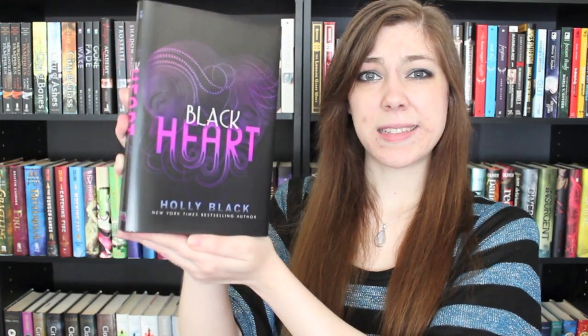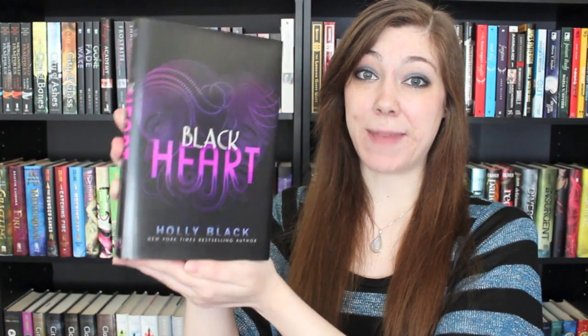Next up, I have Black Heart by Holly Black. I actually really liked the original covers to this series, but I really just love the design of this one. I don't know how much detail you can see, but it's just made of little dots that kind of form two faces. And I love the title text and just sort of the simplicity of this design. I wish I had the entire matching set of this.